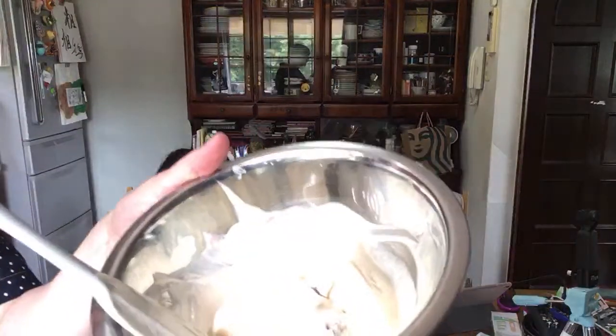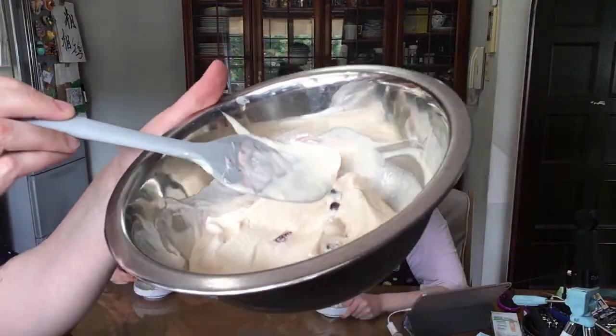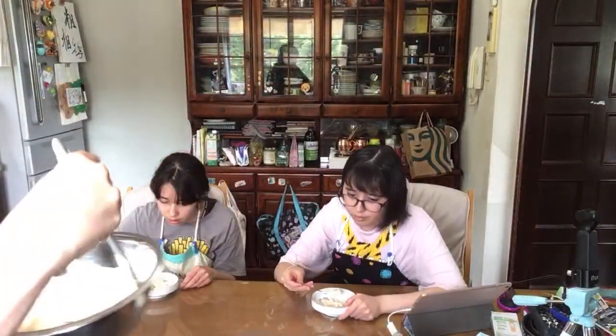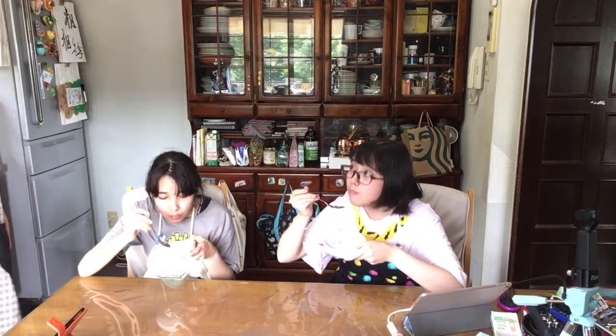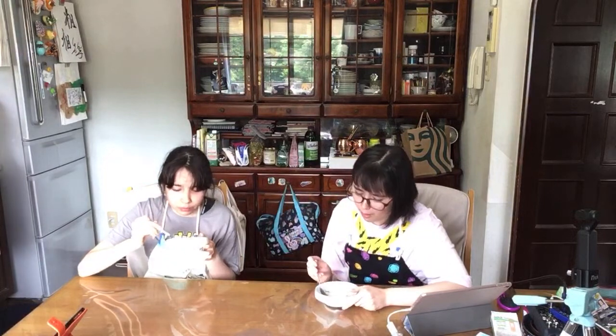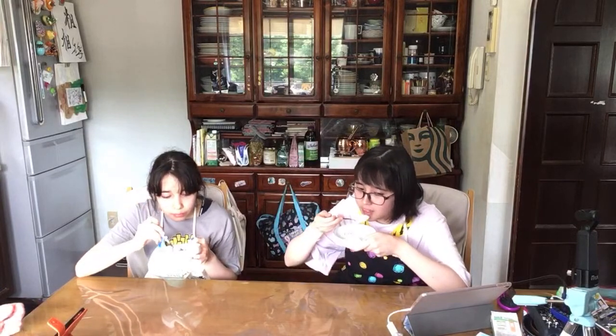Here's how it looks, you guys. And then we are going to put the rest of this in the freezer to get it nice and hardened up if you prefer. Go ahead and try it and see what you think. Itadakimasu! Ice cream! Cherry vanilla ice cream. Mmm! Yay! Oh my gosh!